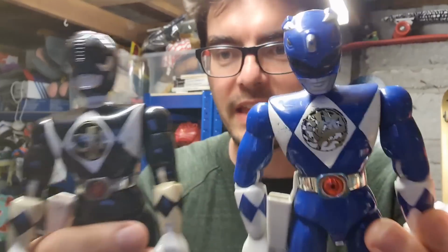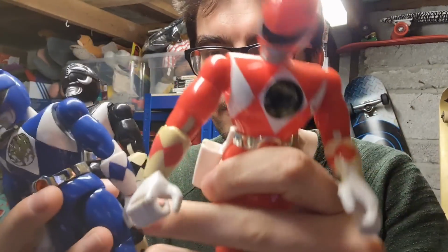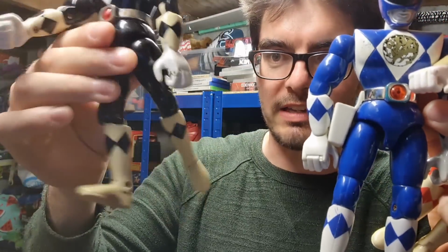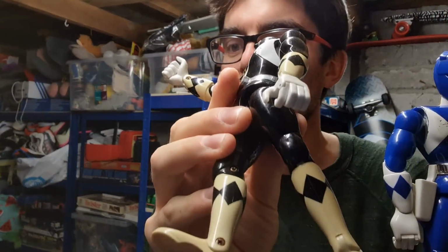Now look, these aren't in the best condition whatsoever. They're all pretty scratched. You can see on the front, on the little symbols, they're all pretty scratched. A lot of the white bits of plastic are going yellow. I mean, Blue Ranger is not too bad. But yeah, look at that. He's all a bit yellow. He's actually got a little chunk coming out of his foot there.